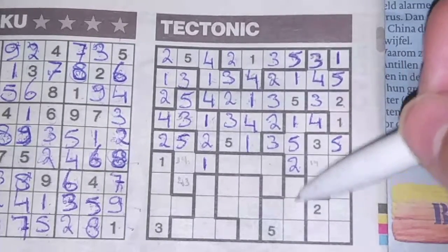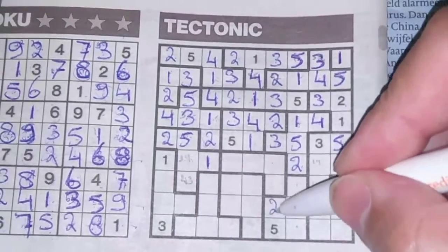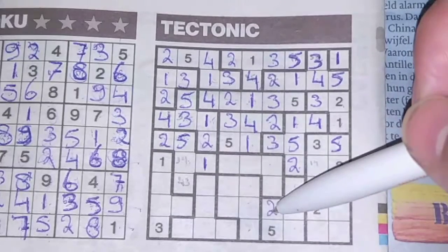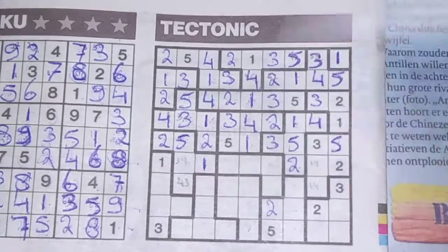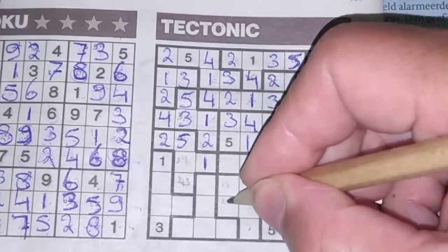These 3 boxes cannot be a 2. 1 box left for the 2 should be there. These 3 boxes cannot be a 2. These 3 boxes cannot be a 5. So we have a pair, the 2 and the 5 goes there.